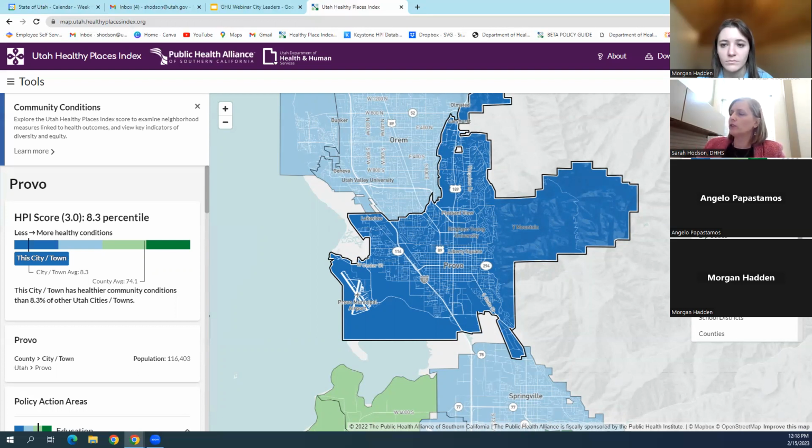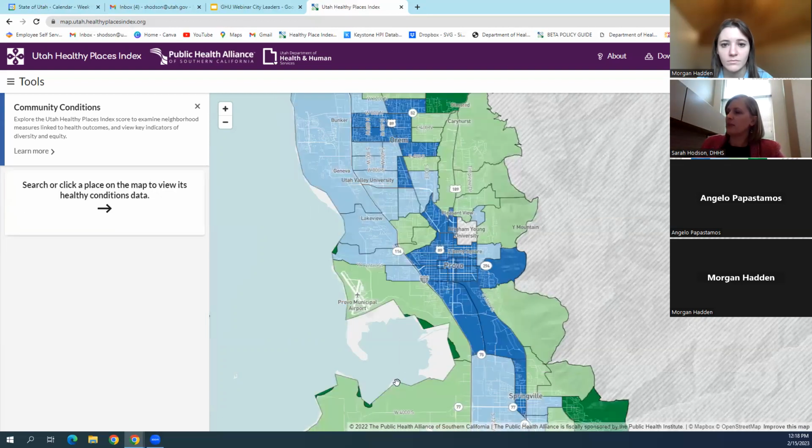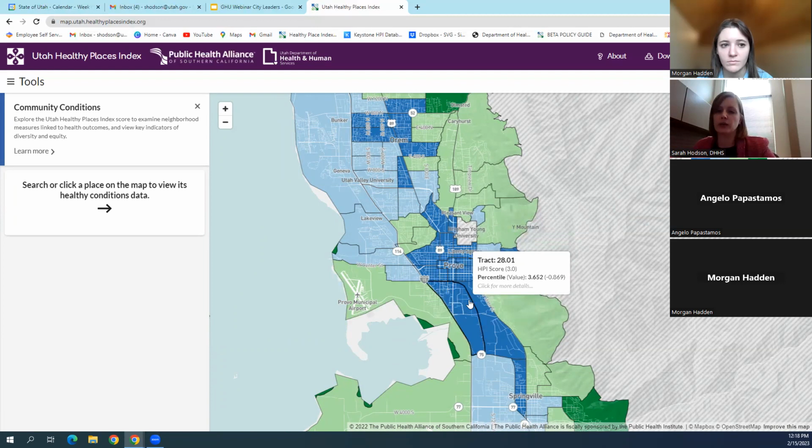And if we change our geography from cities and towns to census tract, you'll see the map changes. Now we can see more of the variation across Provo. So now Provo is not all one color. We can see that there's actually some differences between neighborhoods.